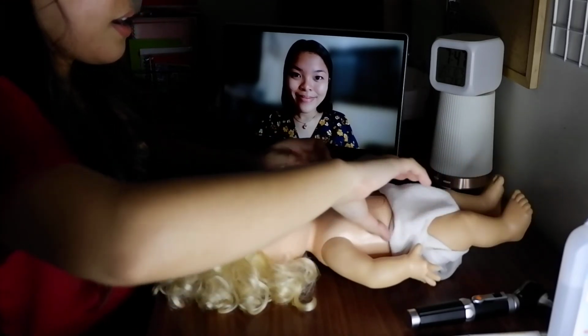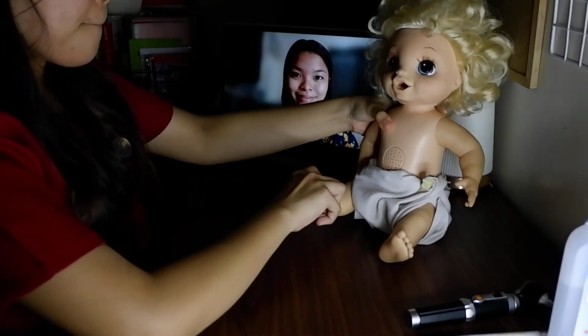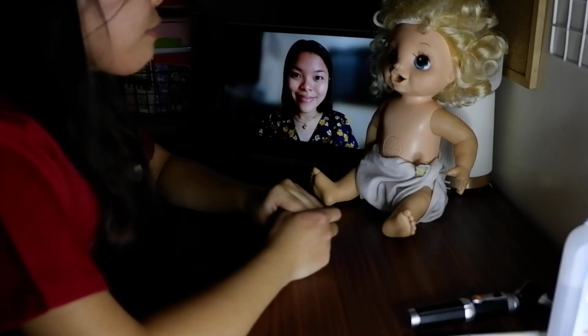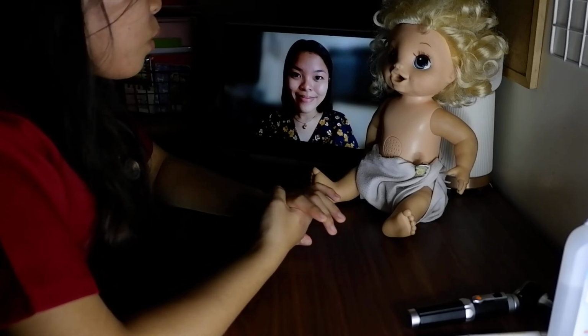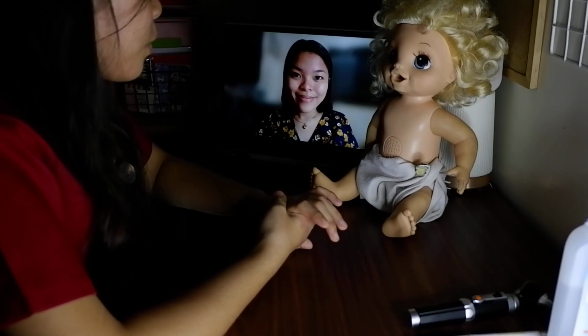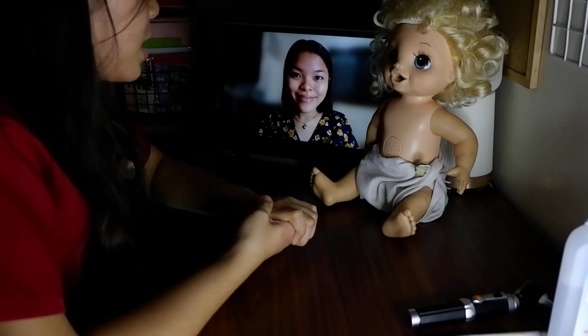Okay, so that's it for our neurologic examination. To summarize, ma'am, we have assessed the cranial nerves. So far, lahat naman po ng cranial nerves are normal. And then we also have assessed the primitive reflexes. Normal naman po lahat, based po sa age ng baby, which is 2 months.